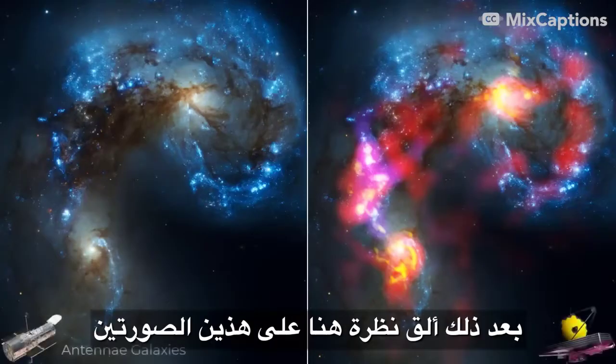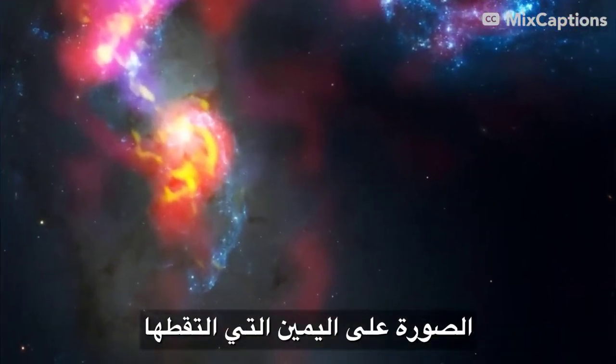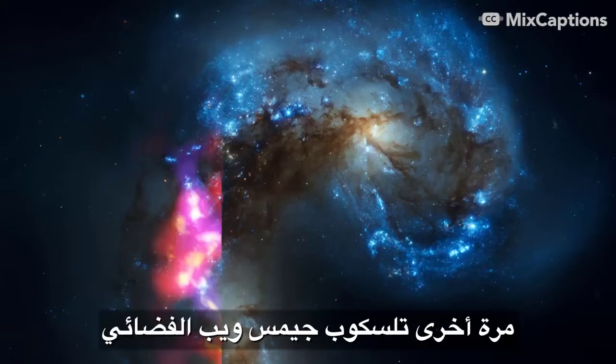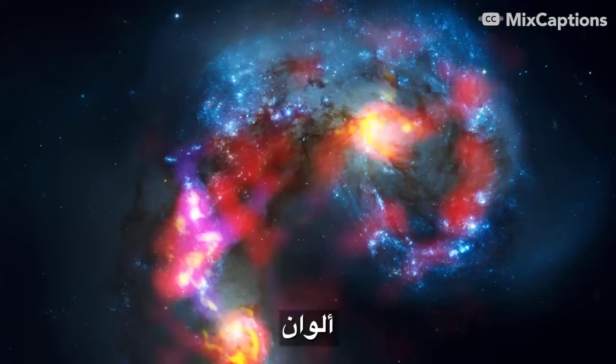Next, take a look here at these two images of the antennae galaxies to see the visible difference and details in the picture on the right, taken by the James Webb Telescope. Again, the James Webb Space Telescope increased the number of pixels greatly, which revealed a lot more details and colors.